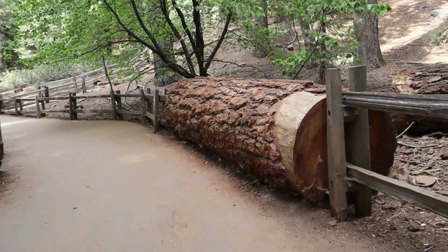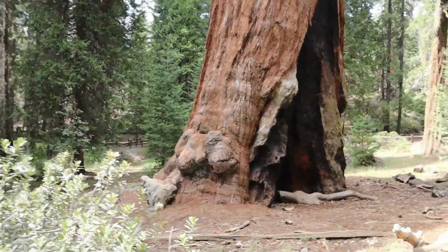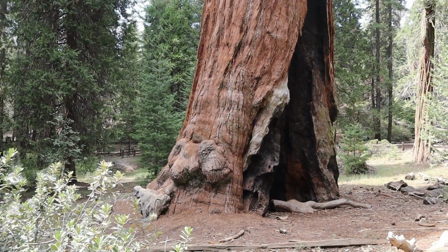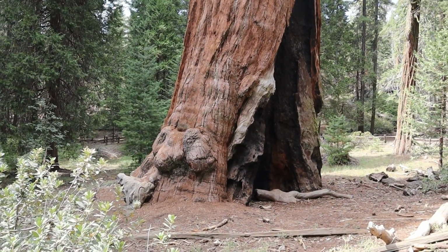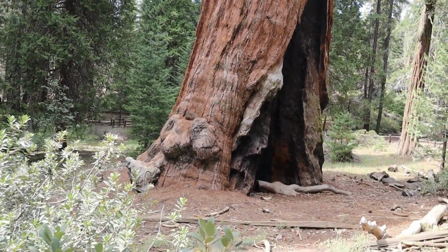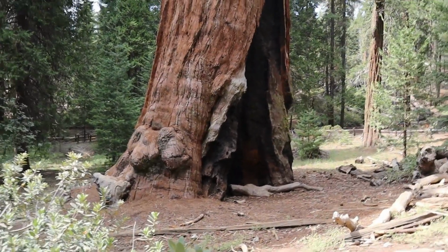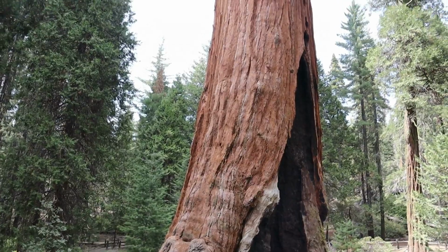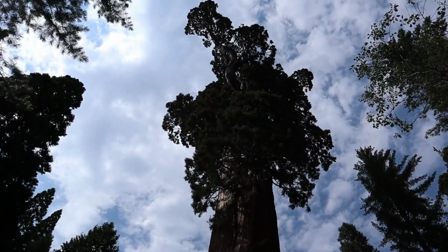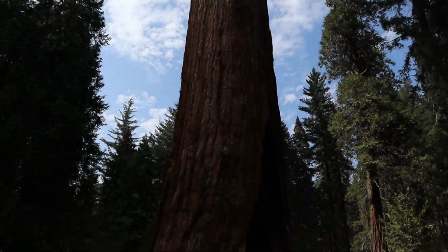Here's a way to save on fencing. They say that every sequoia has been on fire at one point. And the General Grant tree that we're looking at here is no exception to that. This is the fire scar on the General Grant tree right here. But look at how gigantic this tree is. It goes all the way up there. And it is just huge. Beautiful, a beautiful, beautiful big tree. Let's hope it always is standing here.